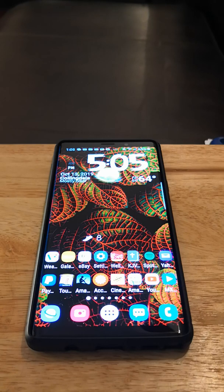If you could fit an S Pen into this phone, you could keep the headphone jack on the phone. The only reason why they removed it is because they're trying to push wireless earbuds. So whatever. If the headphone jack is a deal breaker for you, then you don't want to get the Note 10 Plus because it does not have a headphone jack.